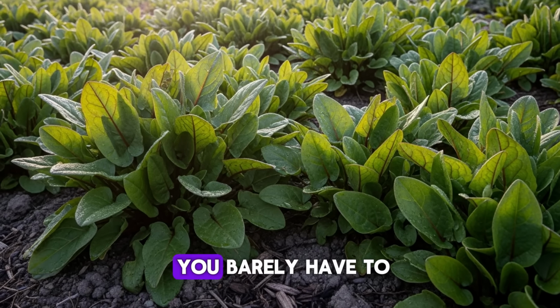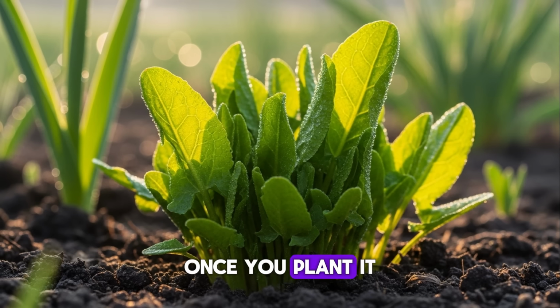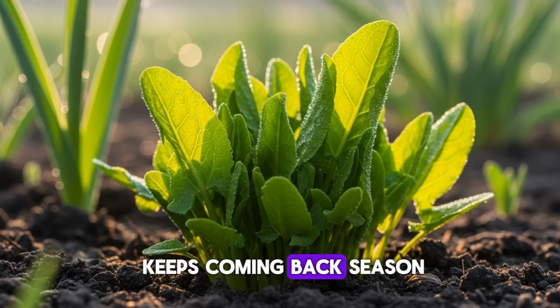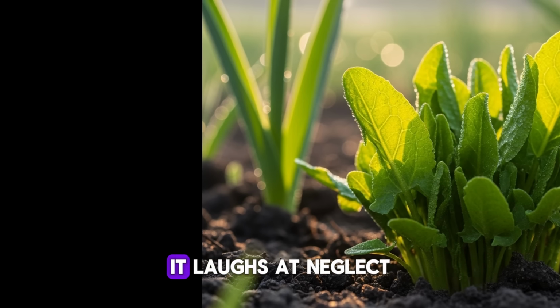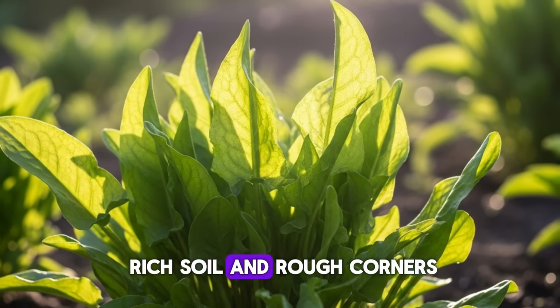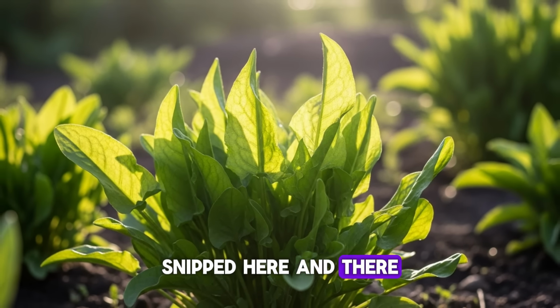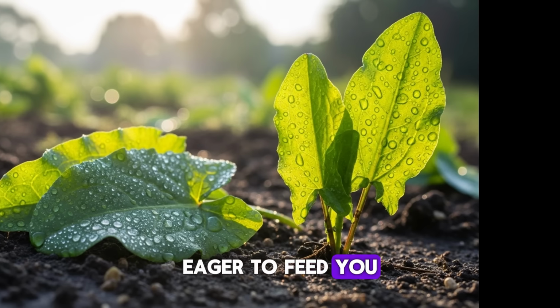And the best part? You barely have to lift a finger. Sorrel is a hardy perennial. Once you plant it, it settles in and keeps coming back season after season. It laughs at neglect, shrugs off pests, and flourishes in both rich soil and rough corners where nothing else wants to grow. A few leaves snipped here and there will quickly grow back, eager to feed you again.